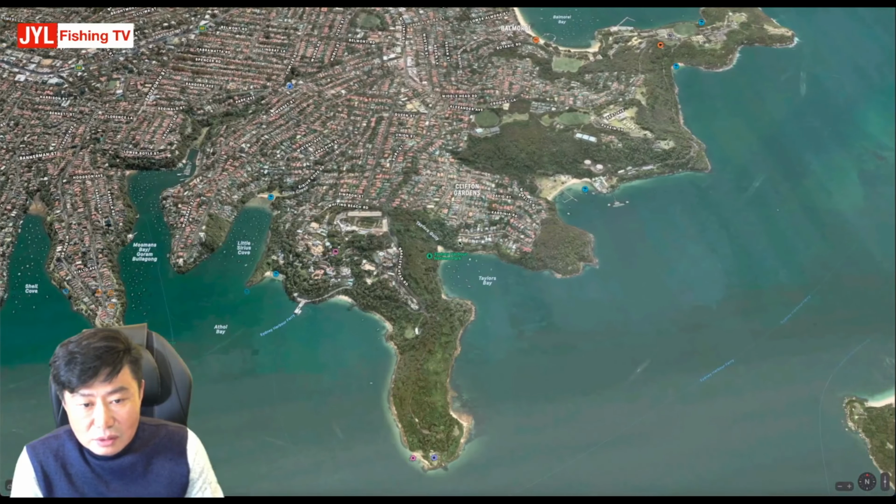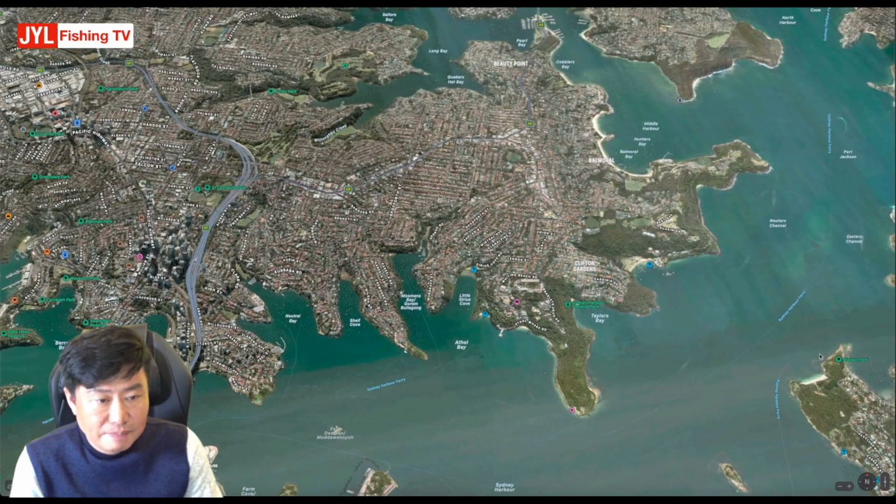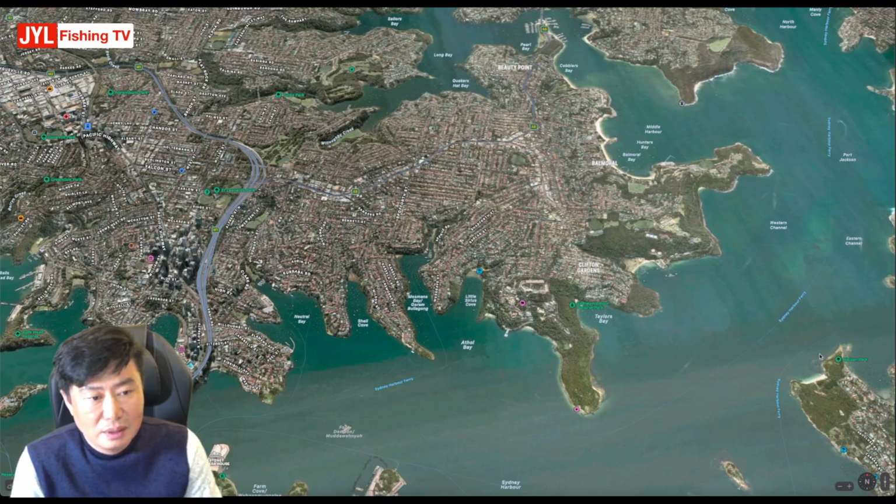And another good yellowtail spot is probably along here as well, and it delivers bream and flatties and lots of other species, but yellowtail yakkas can also be found all along here. So obviously there are many places where you can find yellowtail. They're not too difficult to find. They're pretty easy to catch.